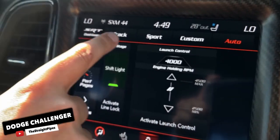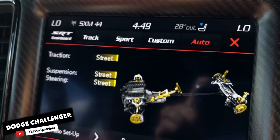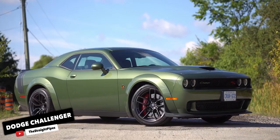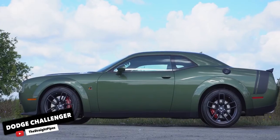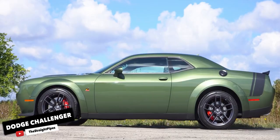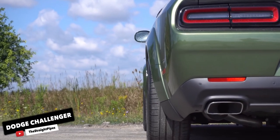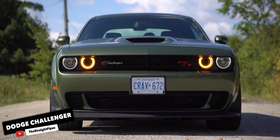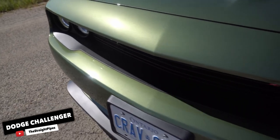All SRT models get a flat bottom steering wheel, bi-xenon headlights, heated and ventilated seats wrapped in Nappa leather and Alcantara, and 20-inch aluminium alloy wheels, along with the usual accessories such as automatic AC, cruise control, and fog lamps. Also available are a sunroof, racing stripes, rear sensors with camera, and the U-Connect touchscreen multimedia system with voice controls as well as navigation, hard drive, and Bluetooth. An optional widebody kit is also available on the SRT Hellcat.